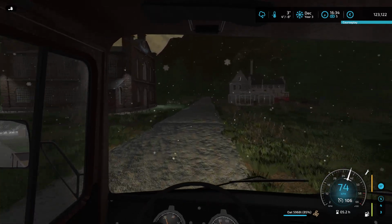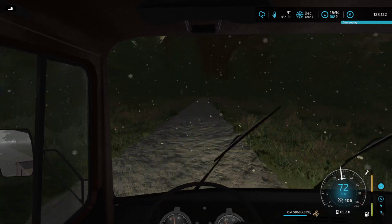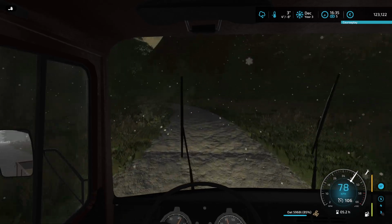It's the only location that will take rye, unfortunately. So here we can just go straight through. Oop, that wasn't a stop sign. We'll get this sold, and then the rye will get sold over there. So we'll do a few jump cuts and get all of our crop that we can get sold.